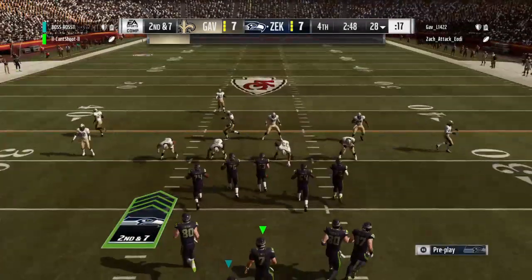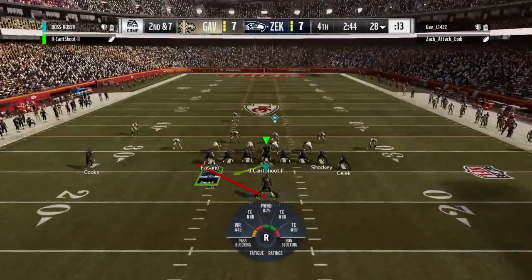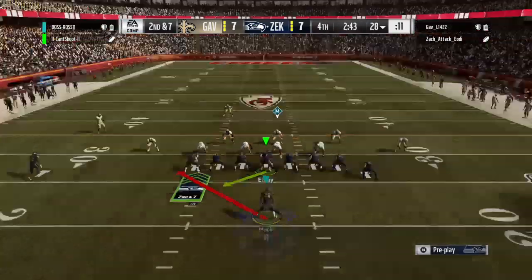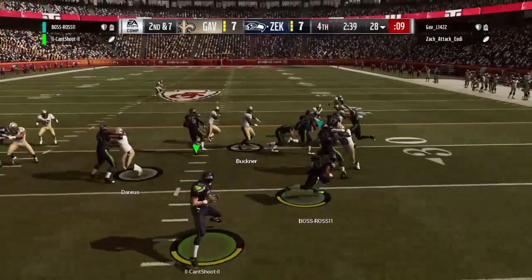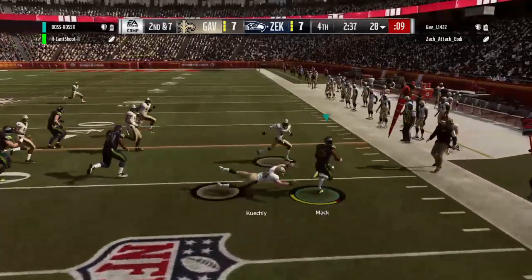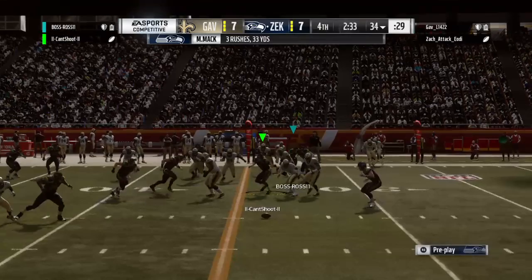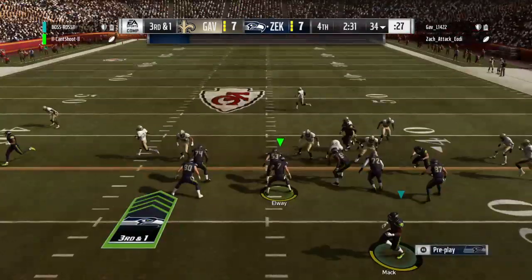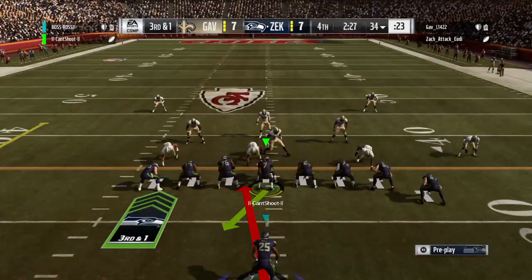Here's 2nd and 7 now from the 28. They'll run with Mack. And he'll take this up near the 35, maybe the 34. That's going to be a 6-yard gain. It leaves him with 3rd down and just a yard to go.